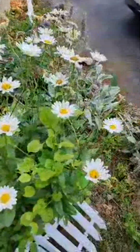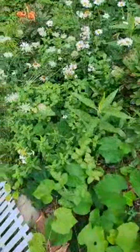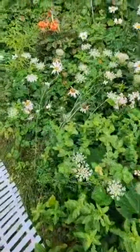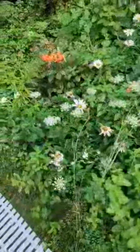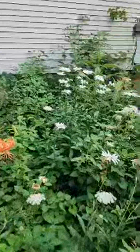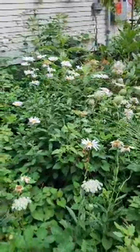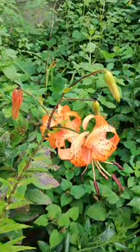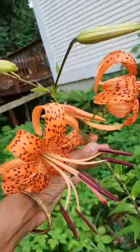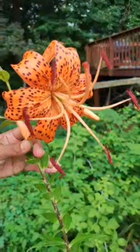These are Shasta daisies. Easy flower plant that do spread, but they're not a bother, because whatever plants we can pluck out easily, even though they spread crazy, for me they are not considered invasive. These are tiger lilies. You can imagine why they are called tiger lilies.